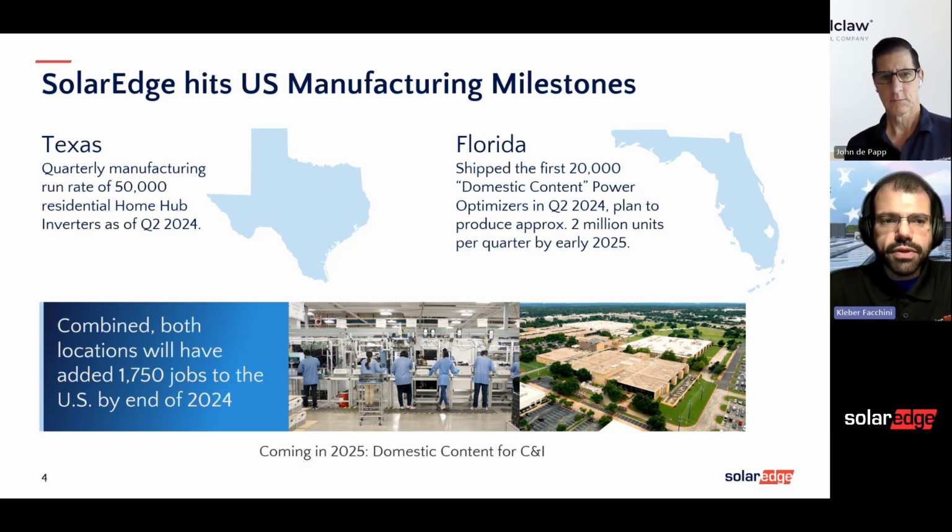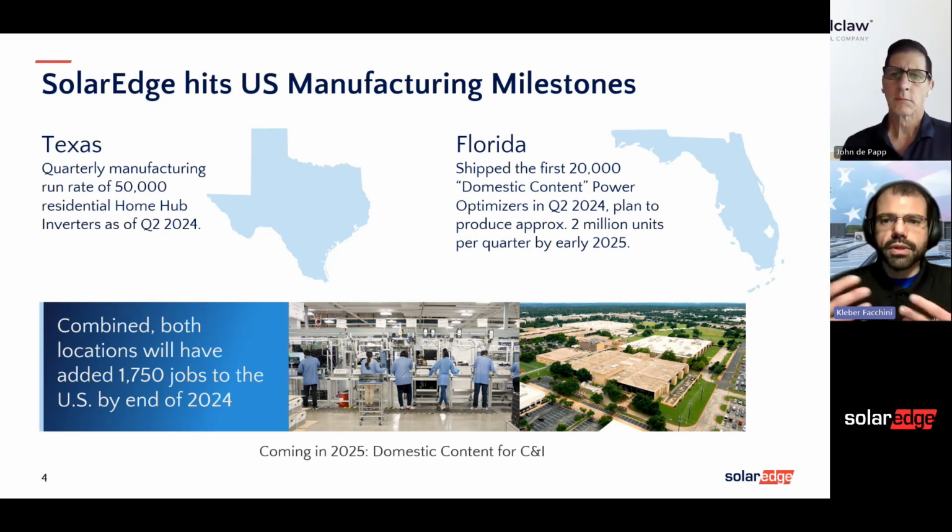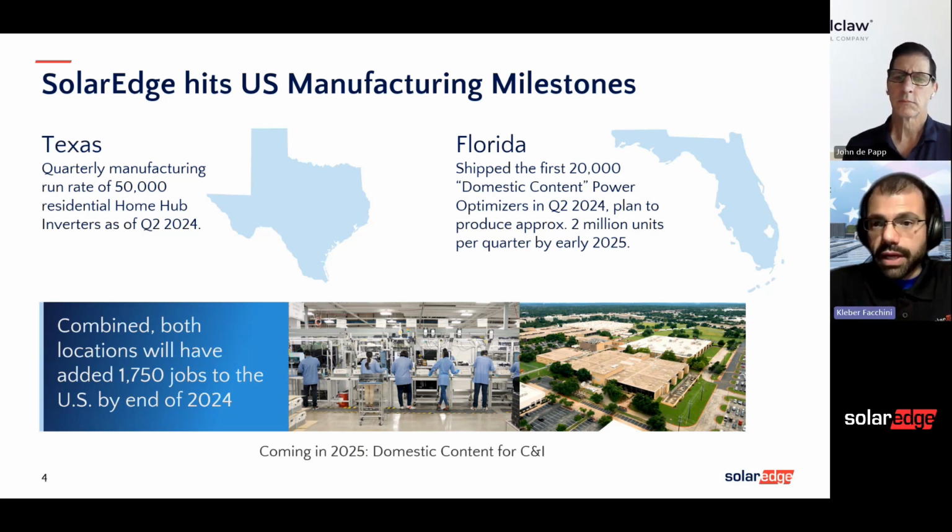Okay. But first, as Varsha mentioned, I'll start with SolarEdge, where we're manufacturing our products, and then also try to do some education with regards to the guidance in the legislation. First, let's start with the manufacturing piece for SolarEdge.